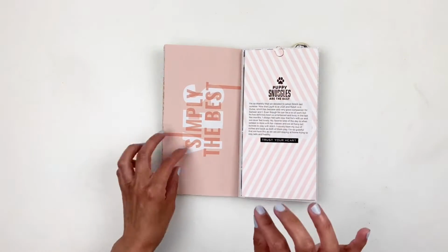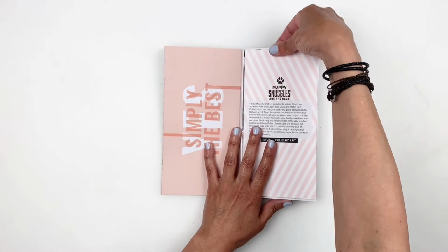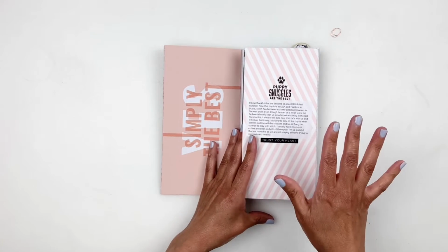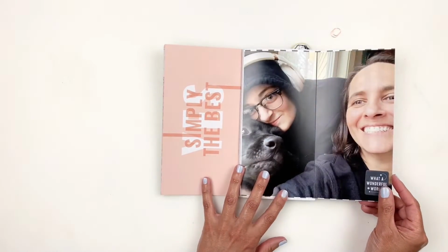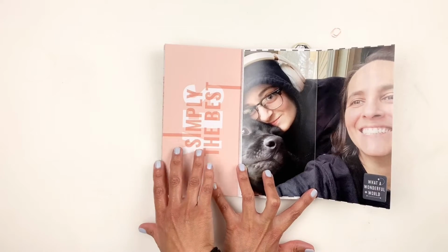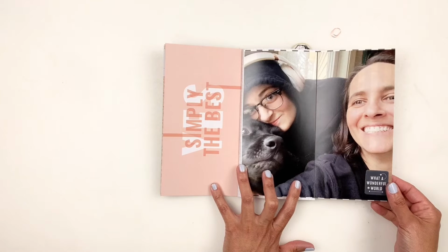So for this spread, I created a flip or a fold. Let's say it's a fold, I believe. I used one of these little clips from Felicity Jane. I've had those for a very, very long time, so I like to use them when I have folds in my Traveler's Notebook. What I did was use the title from the Traveler's Notebook, which said Simply the Best. And then I had this large photo of Stitch, Sabine, and I.